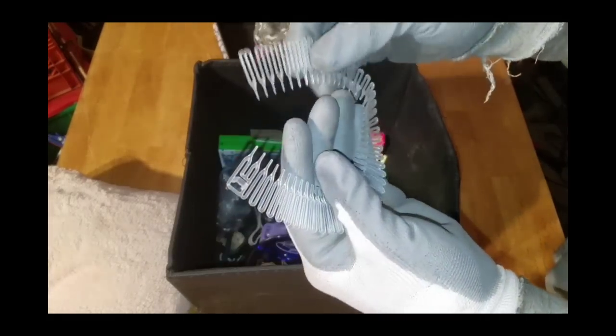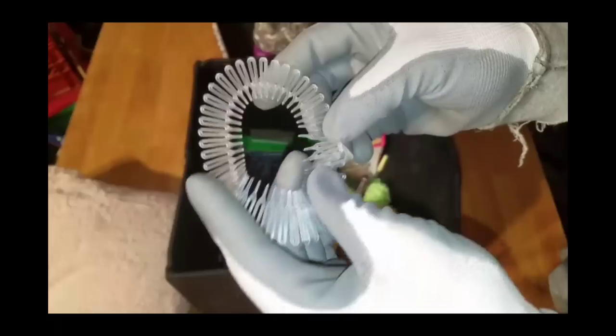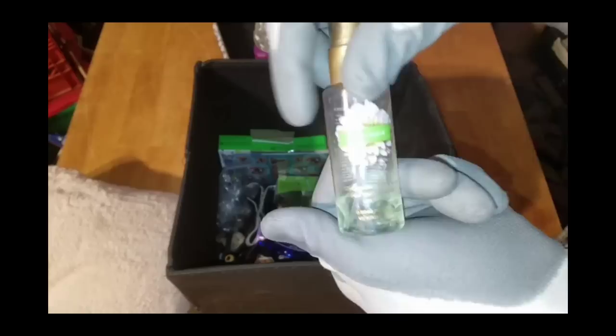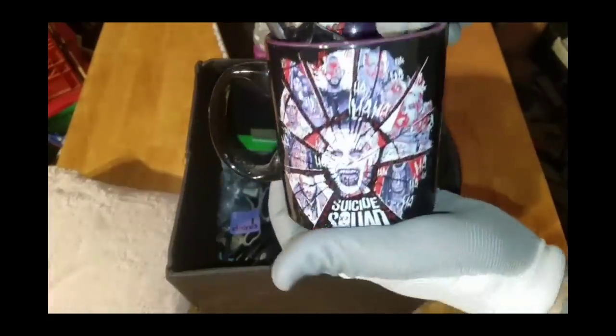That looks like, is that a hair thing? Do you put that in your hair? Or a ponytail clip? Whatever it is, it's going in the garbage. All right, get some more garbage. This just looks like a kid was hiding everything.